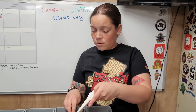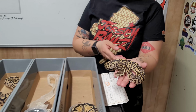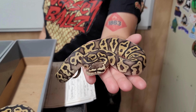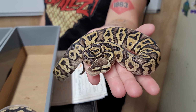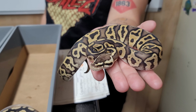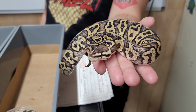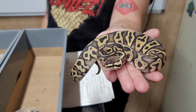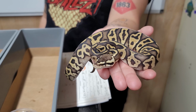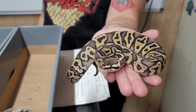I don't know. And this one, the one that's striking at me, this female is definitely pastel leopard, not even a question. Again, 100% het G-stripe, 50% het ultramel. If I were to say this one was gonna prove to be ultramel, I would say it would. These first two, I would definitely say are gonna hit ultramel. Probably even the third one. The third one definitely does not look like a normal leopard, and you'll see why in a second.